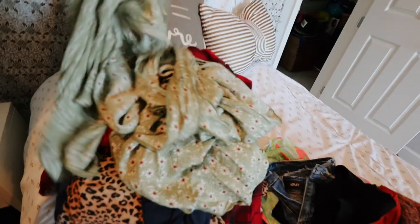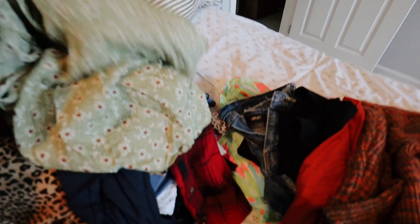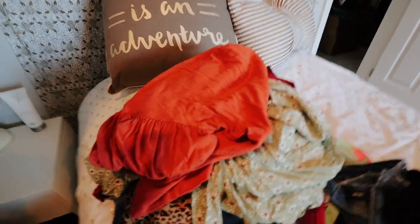This top, my boobs pop out of it. And I can't really wear a bra because it ties in the front, so it just looks weird. This shirt shrunk in the dryer and it was never the same, and I think I overwore that. I overwear a lot of stuff. This I've had for a while, just gonna get rid of it.